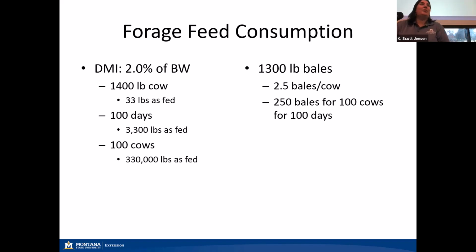This year, because we had a couple snowstorms come in. It was right about Thanksgiving time, and in some of our state, they've been under snow now for, what would that be, 6 weeks, 8 weeks, something like that. So thinking if we have 1,300-pound bales out there, that's about 2.5 bales per cow over that 100 days. So minimum in your inventory stack, you need 250 bales per 100 cows just to keep them full and hopefully get us through that 100 days. So if you don't have that, it's thinking, okay, what do we need to buy?